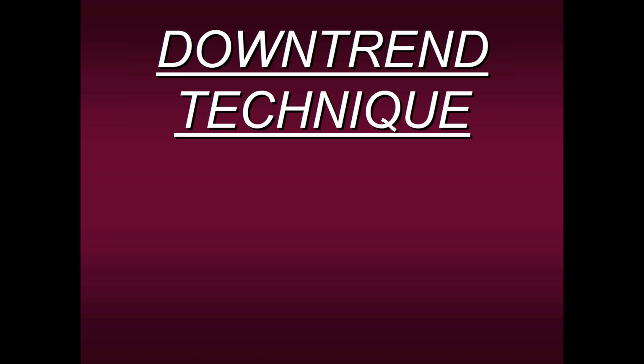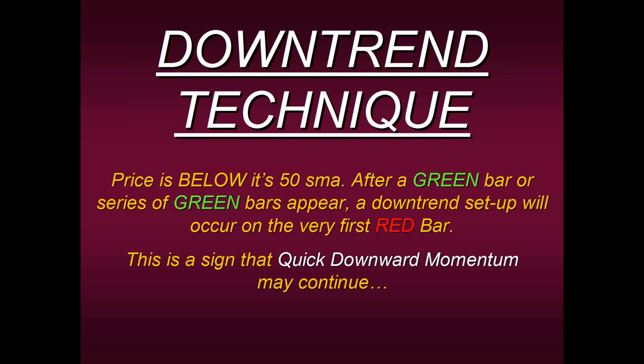What about the opposite side of the coin, all right? The downtrend technique is just the same thing, but it's just simplified by turning it upside down. Now you want to see price below the 50 because that's telling you that the overall trend is down, all right? Now, even though the overall trend is down, you may see a little bounce in that overall trend. That's when the bars turn green. So a green bar or a series of green bars may appear. A downtrend setup will occur on the very first red bar after these green bars, all right? Could be one green bar, then a red bar, could be a series of green bars. Makes no difference. But the very first red bar is your sign that quick downward momentum may continue.